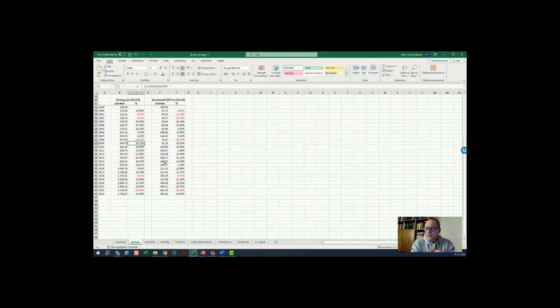Are there any questions about the quality strategy or the value strategy overall? As I said in the beginning, they are fairly simple. You just pick S&P 500 and NASDAQ companies, and then you choose quality or value, and you choose the top 15.